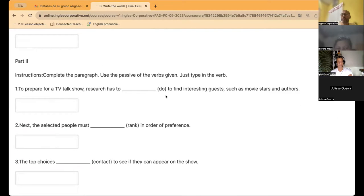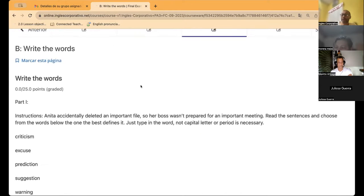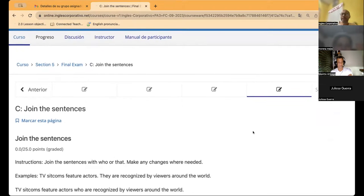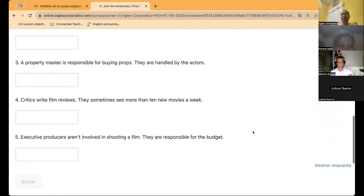In part two, we're going to use the verb in parentheses, only the verb in parentheses, and we're going to write it in the correct form for the passive. And if you need to add more words, you add more words. If you need to change the verb, you change the verb. But only write that part, the verb, in the correct form. And that's part two, with four questions as well. And the last part is here, where we're going to join sentences. We're going to take two sentences that they give us, and we're going to make them into one.